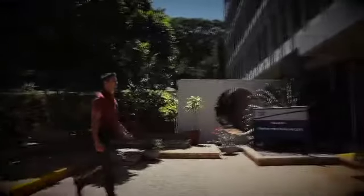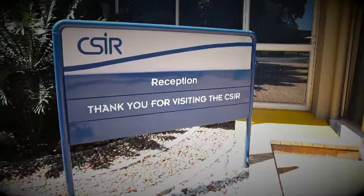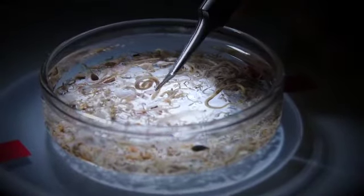A latest compulsory survey by the Council for Scientific and Industrial Research has revealed a gradual but significant increase in the number of pollution-tolerant polychaetes, or bristleworms, on the seabed. Stephen Weerts is a marine ecologist.